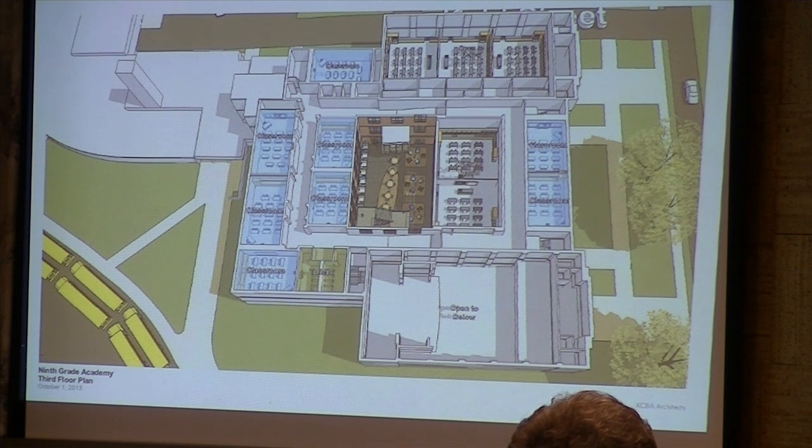They had ROTC in that building, they had art in that building. And there are some miscellaneous classrooms in that building being used. We will see what to do with that. Brian, what's next down there?